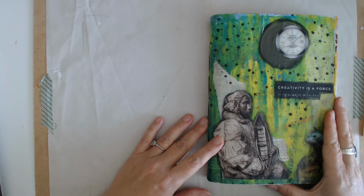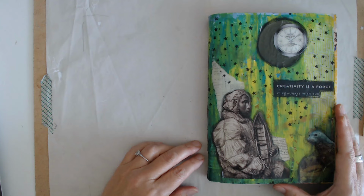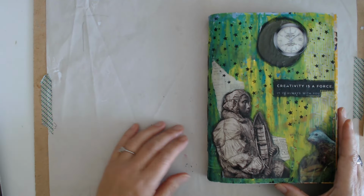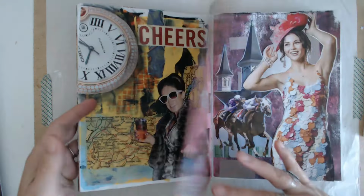I'm working today in the random journal. I enjoy this very much because I just kind of wander through and whatever strikes me I work on. It might be something that's been in here for 3 years or it might be something that I just did last week. I will go back and let's just see what we want to work in.